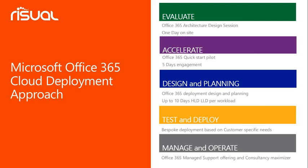Also as well in Visual Support is the Consultancy Maximizer. As I was saying at the start, the Office 365 platform moves quite quickly. There are new features coming out on a monthly basis, and some of those features you might turn around and say, well, I like the look of them, but I want a bit of help, or I want some guidance on how we can implement this or test this for our organization. Examples might be information rights management.